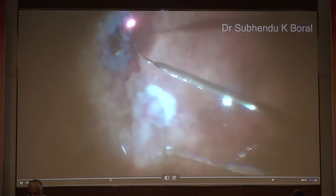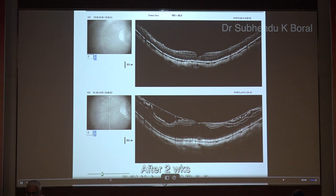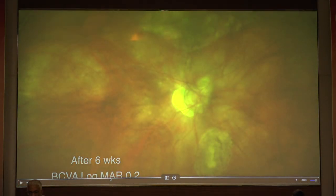in a case of high myopia. So I barraged all the breaks and kept the eye under air, and finally, just see, the macula has improved, vision improved to 6/12, and after 4 to 6 weeks the vision was ultimately 6/9, the retina is absolutely nicely attached, and the whole schisis part is gone.